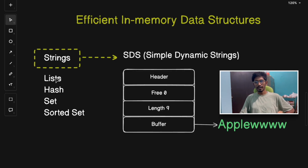Then we have other data structures like list. Examples of list are linked list or zip list. Small lists are stored in zip list, a compact continuous memory block. Large or frequently modified lists are stored in linked list. This hybrid model ensures that space and performance are efficiently used based on the use cases.